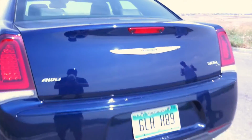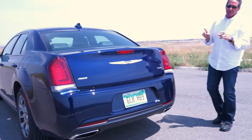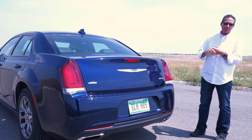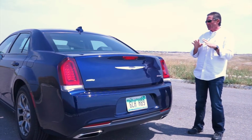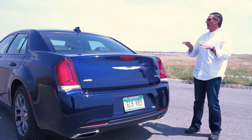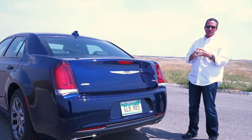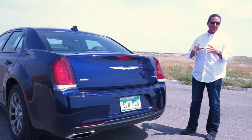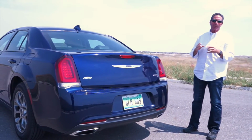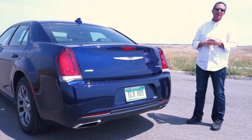This also has the higher horsepower V6 engine, which, as I said earlier, is rated at 300 horsepower, which is up from the standard Pentastar V6 that's in the other 300s. So, tell you what, let's go for a quick drive. We'll come back. We'll go through all of the interior features of this car. And again, this is a car that I could drive on a daily basis, especially in our Colorado climate that we have here with all the different weather conditions that we've got. Let's take a drive. We'll come back and we'll go through the interior of the 2015 300S.